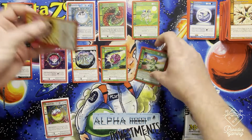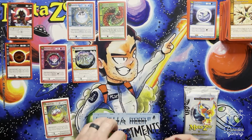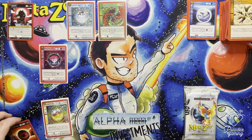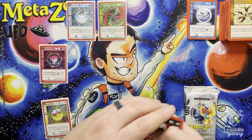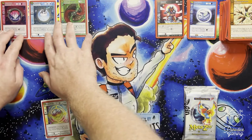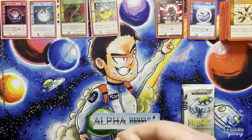Yeah, we're going to have a lot coming. So what I'm going to do is I'm actually going to put the reverse hollows on a pile too, so we'll have more room for when we do the booster box. All right, here we go. Next pack.